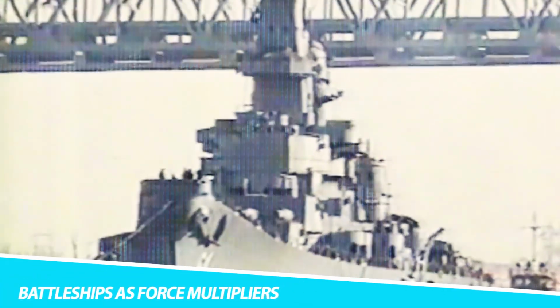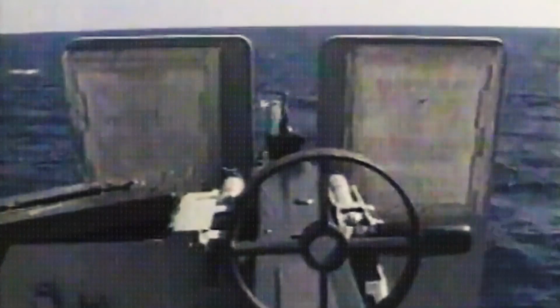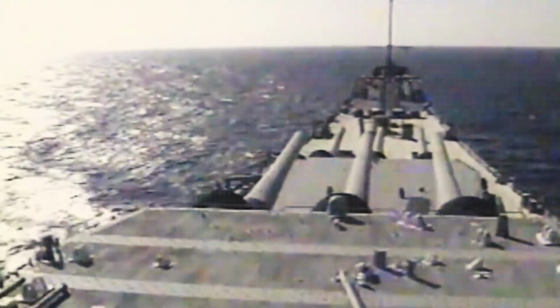Battleships as force multipliers. In addition to their role as a diversionary tactic, battleships served as force multipliers during Desert Storm. Their immense firepower and range allowed them to strike targets deep within enemy territory, providing crucial support to ground forces. The battleships' accurate and devastating artillery barrages destroyed key enemy positions, disrupted command and control structures, and demoralized the Iraqi forces. This firepower not only contributed to the success of the ground campaign, but also limited the Iraqi military's ability to launch counterattacks or reinforce their positions.